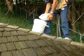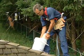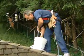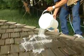A real simple way to get rid of mold and moss on your roof is to mix 1 part bleach and 2 parts water and just broadcast it out onto the roof.